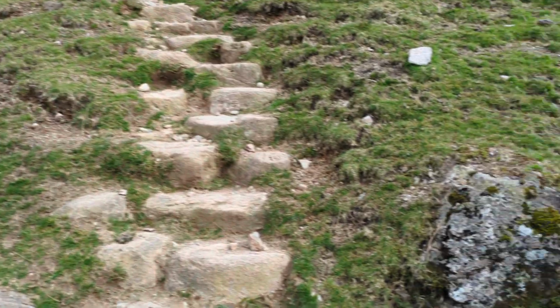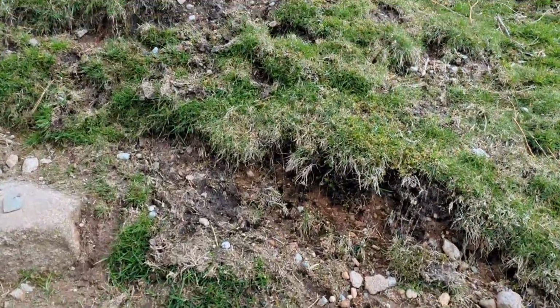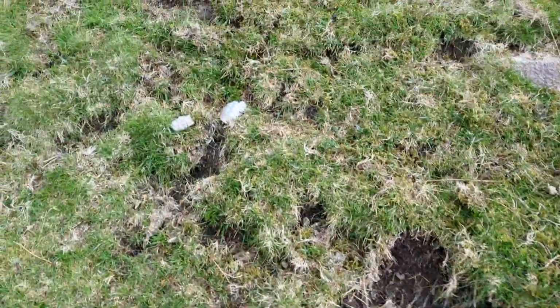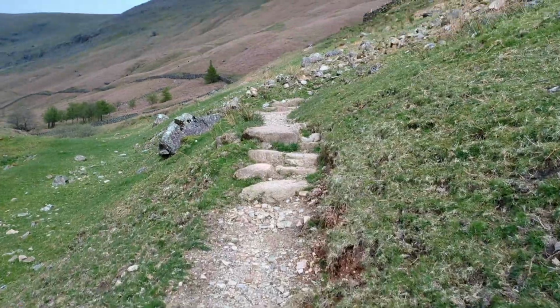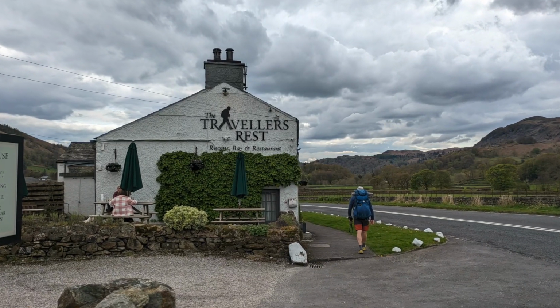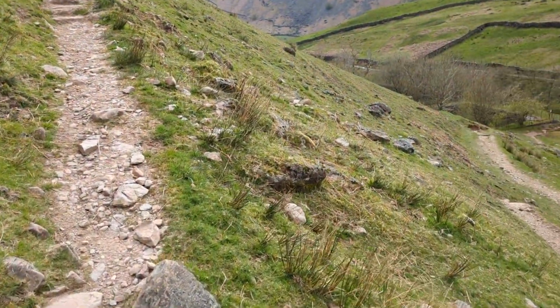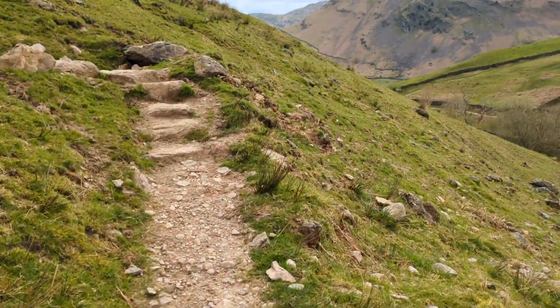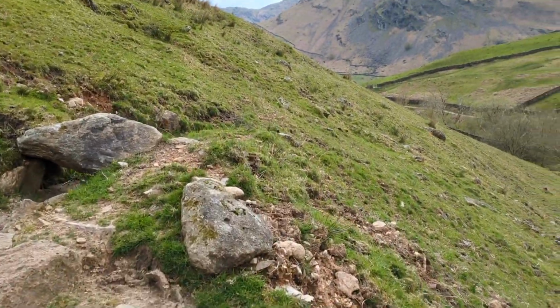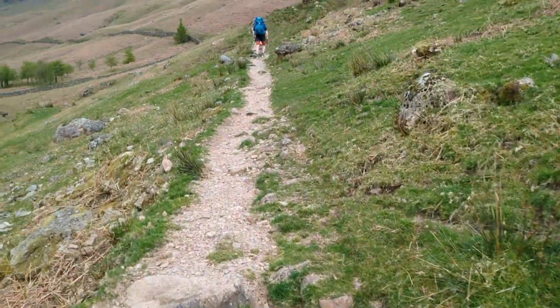Just climbing up towards Grisdale Tarn. Just been across that little bridge. And I think the idea is that we'll wild camp at the Tarn today. It's about 4 o'clock. Just popped in the Traveller's Rest for a nice coffee and a sticky toffee pudding, which was lovely. Fairly steep ascent, but slightly easier going because it's just regular ascent. Patterdale and beyond tomorrow.